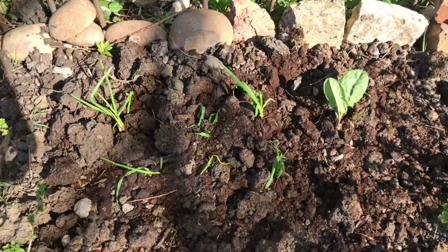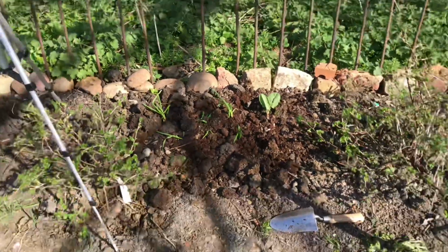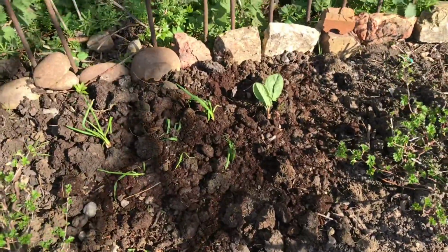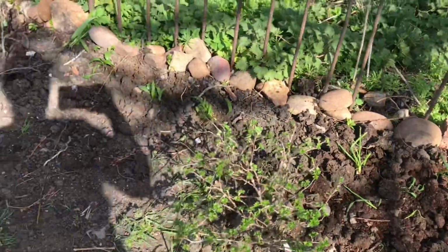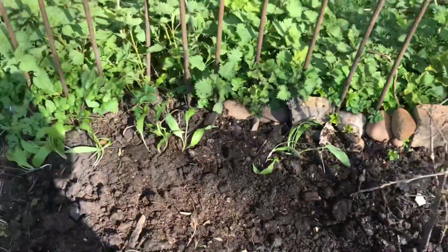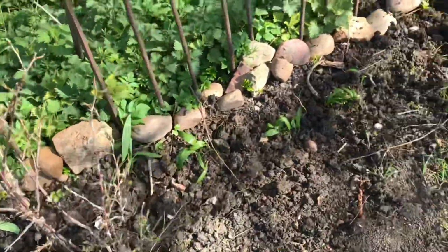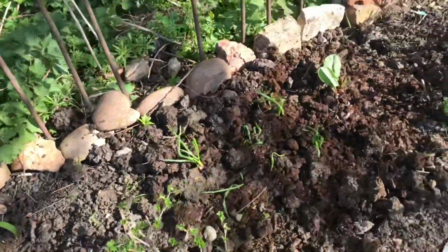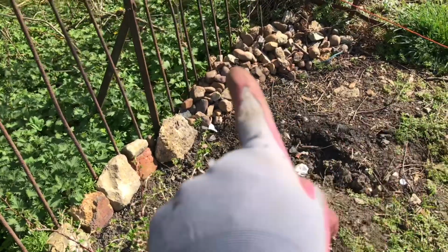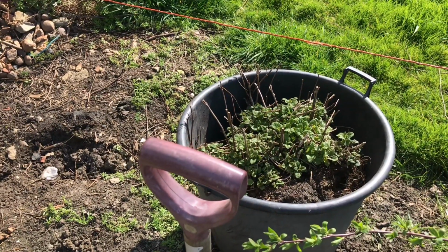Okay, there's the sorrel and the Welsh onions planted. I'll go back so you can sort of see where they are. There we go. And then you go along all the way from one end with the wild garlic, going up to the Welsh onions, the sorrel, and then next we're going to dig a big hole here for the lemon balm.